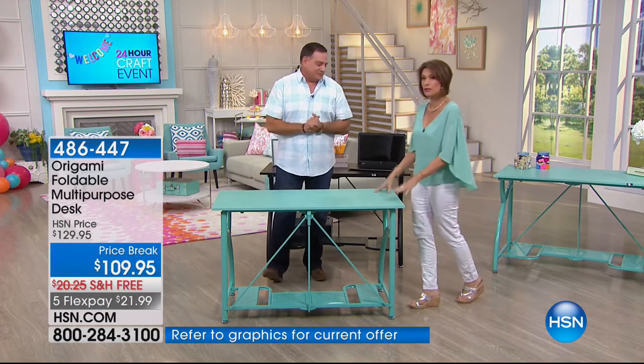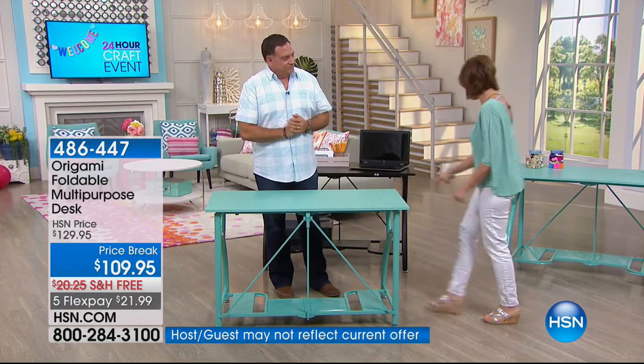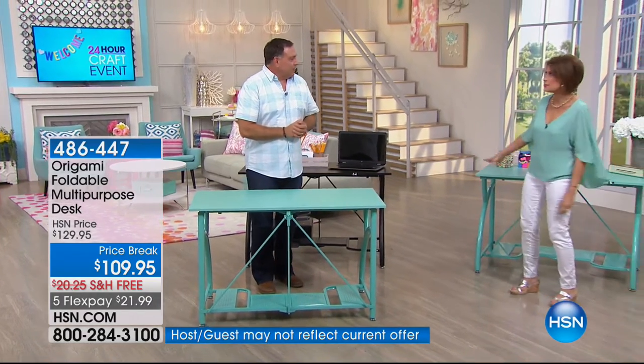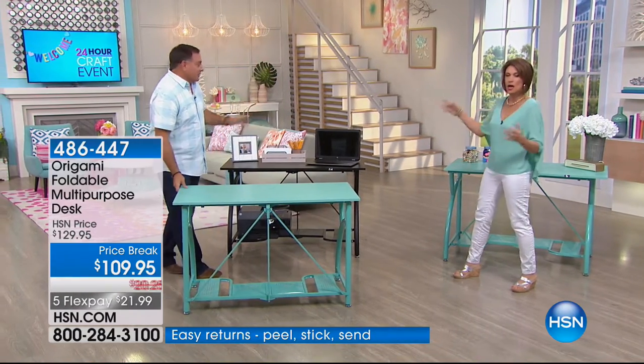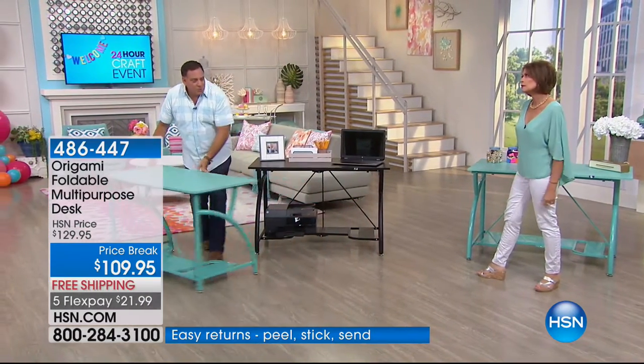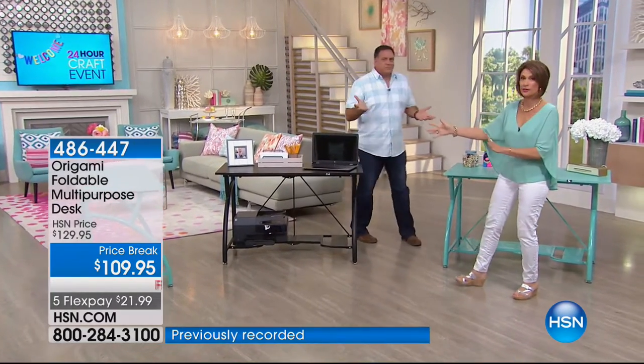That's right. And if you did want to do a couple of these, today's the day to do it with those five flex payments, because you could just line these up in your garage. Can you imagine lining them up and putting all your stuff? A big workbench would be a dream. A couple of them put together as a workbench.